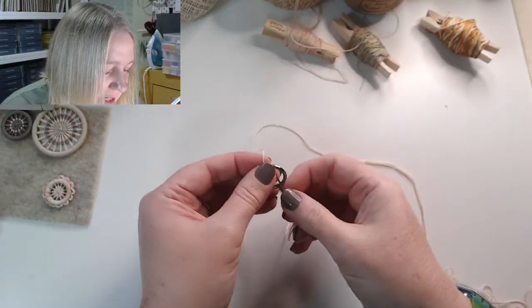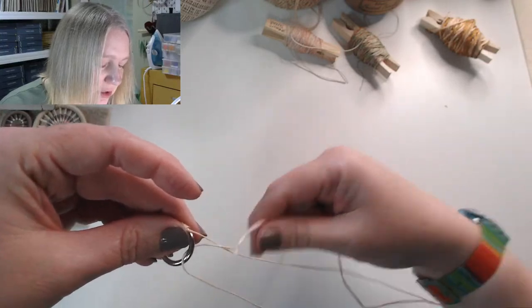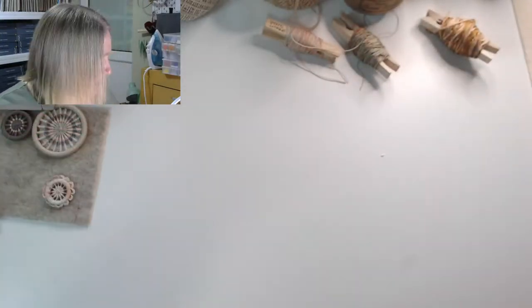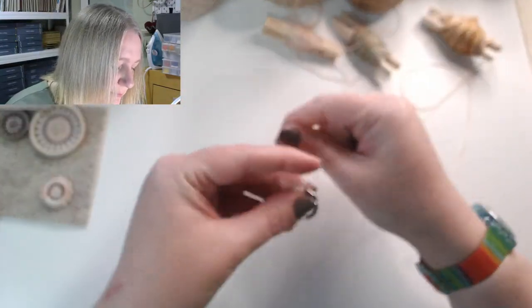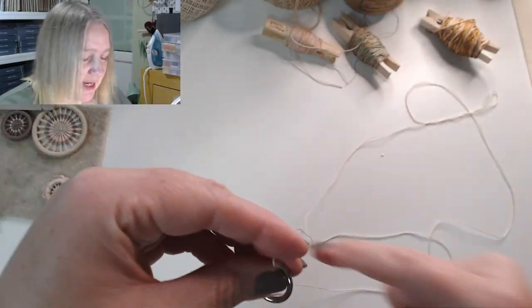And I'm just going to blanket stitch all the way around. Now I've got that tail at the start. You can fold it back on itself, but I think it makes it a bit lumpy. So I like to catch it when I come back round. So we're just going to blanket stitch all the way around.